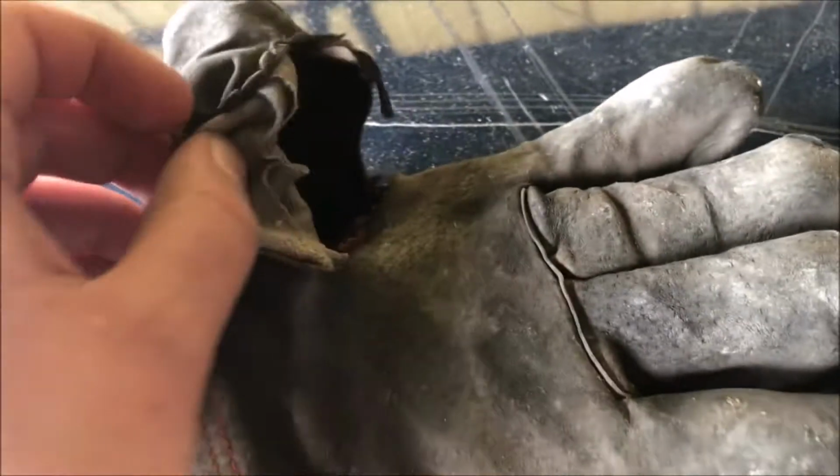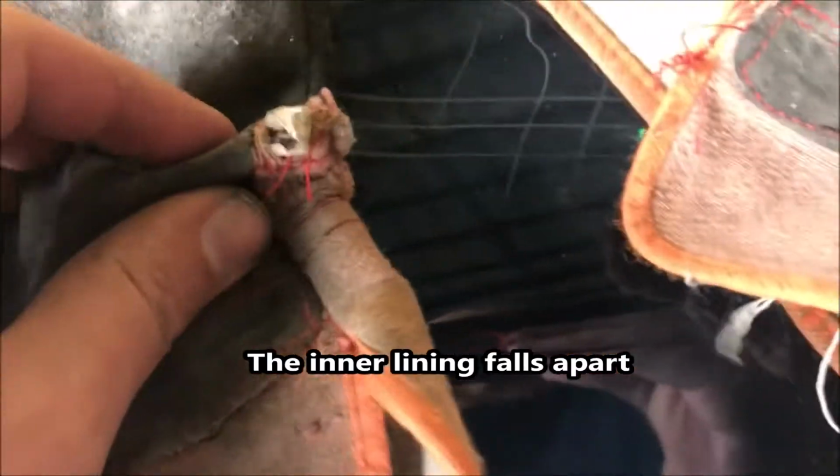What happens to Harbor Freight gloves after 2 days? Well, the side rips out, the thumb rips out, a hole rips in the side, and they just generally fall apart. The only place these belong is the dump.